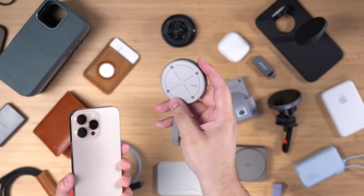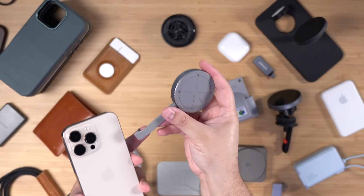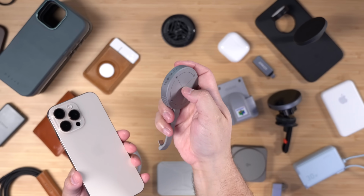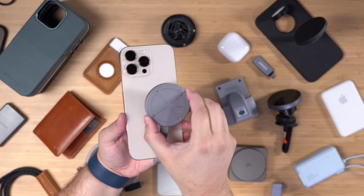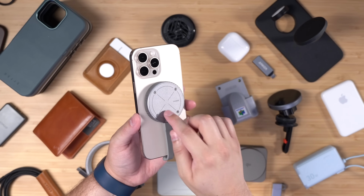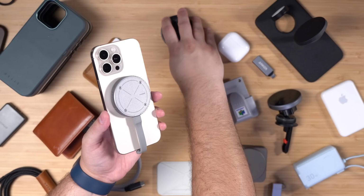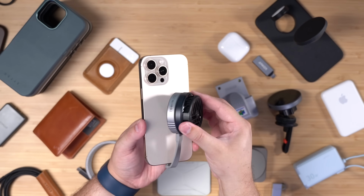A different version of that kind of SSD is this Hagibis enclosure. This has been my preferred method of filming ProRes. This is actually an enclosure, and then you get an NVMe SSD to put inside of it, but it also just connects to the bottom of the phone, MagSafe attaches, and a key part of the Hagibis, this is also a magnet on the back.